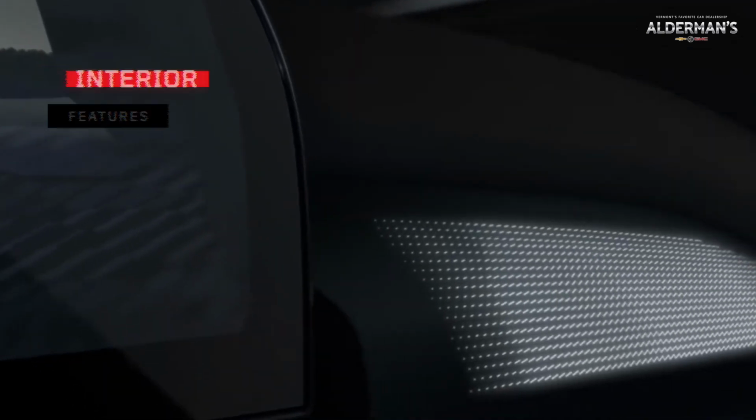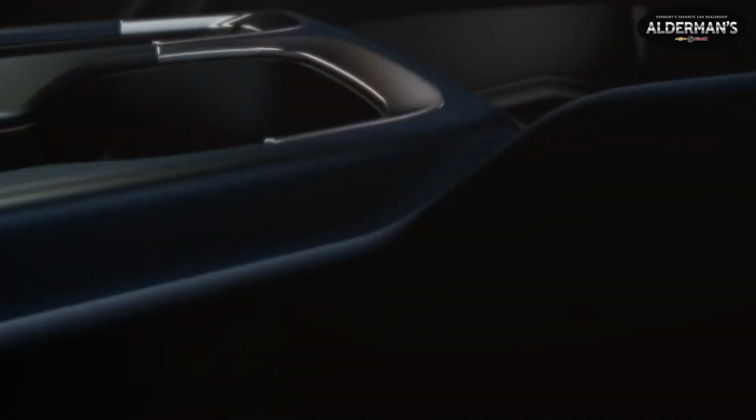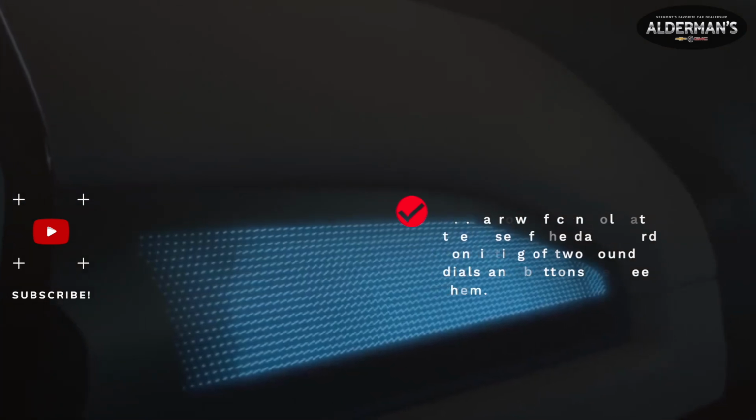The interior features new HVAC vents, turbine-style air vents located at each corner of the dash, before moving to the floating center console that has a generous space underneath it. You can also spot a sizable cup holder and a row of controls at the base of the dashboard consisting of two round dials and buttons between them.